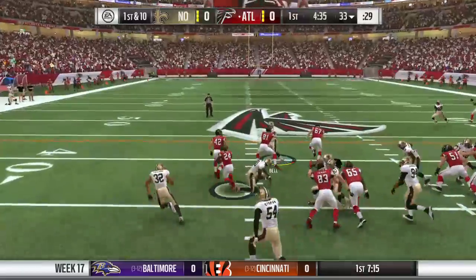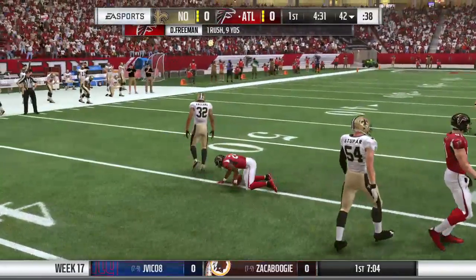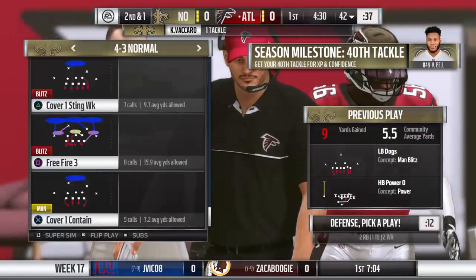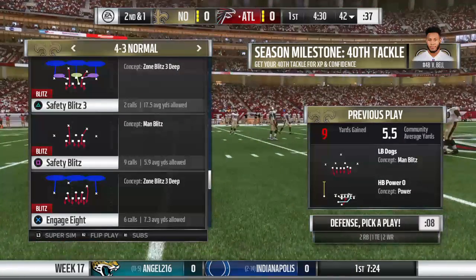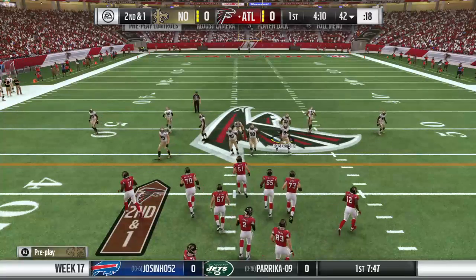For the first time with Devontae Freeman. And hard running's going to get him over the 40 to the 42. Give him 9 on the carry that time, and they're set up with a 2nd and 1. First play of the drive, let's give credit all around. Excellent blocking, but the guy carrying the ball, he was the finisher. A really nice run.